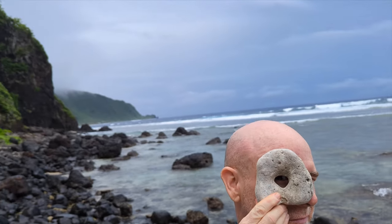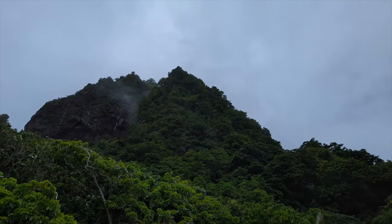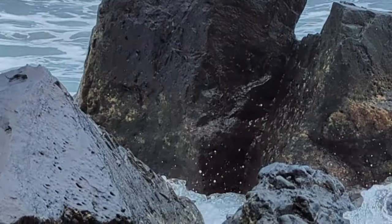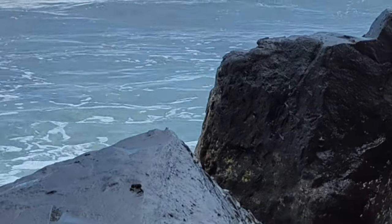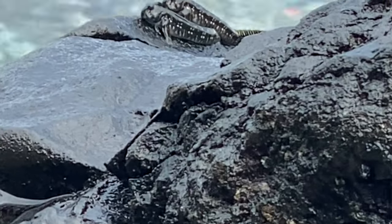First day on Ofu, Eyes and I walked along the shore, and below the spires we beheld what turned out to be the most awe-inspiring creature I saw on the whole trip. And that was these little fish that were plastered all over the rocks, and when the waves would come in, they would kind of skip through the water and the roiling waves to another rock. But they spend a fair amount of their time out of the water.